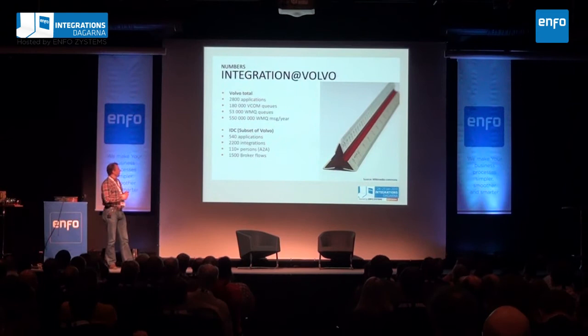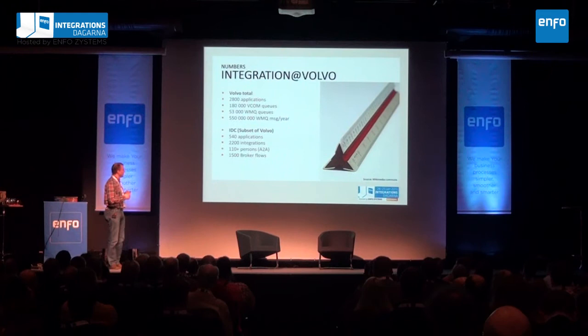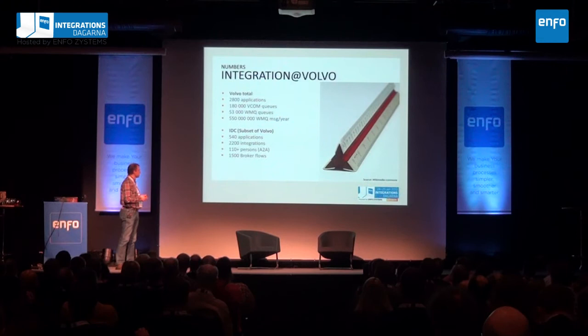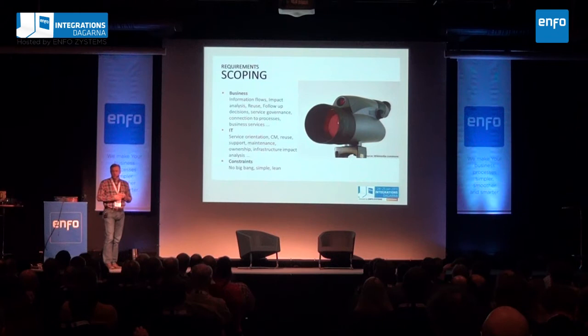If we look at what IDC is responsible for, we need to keep track of 540 of those applications. That's what we are integrating. We have a little bit more than 2,000 integrations that we either maintain or are under construction. And as I said, 110 persons. So, of course, we need some kind of tool to keep track of all of this, because it's a lot.